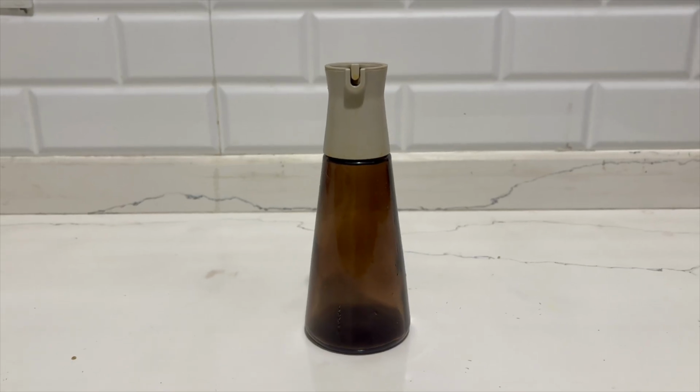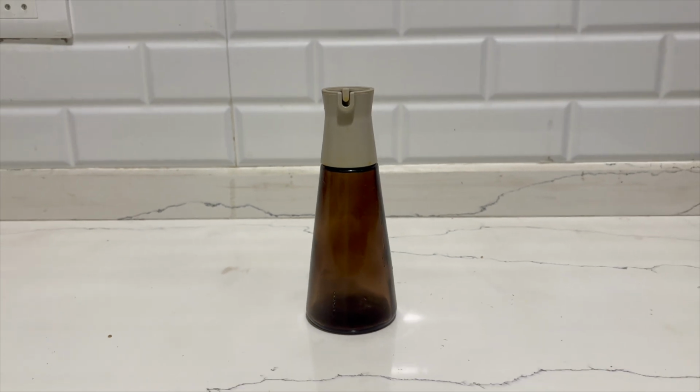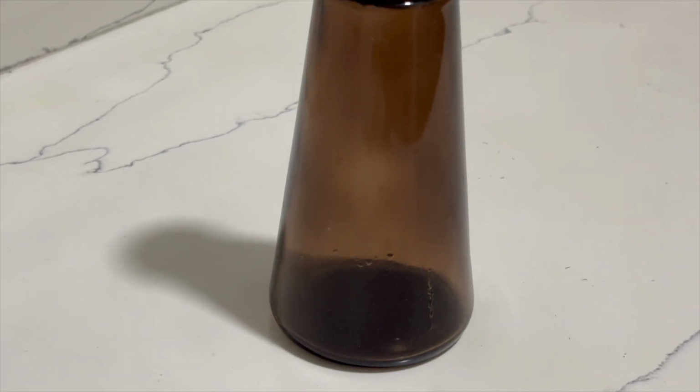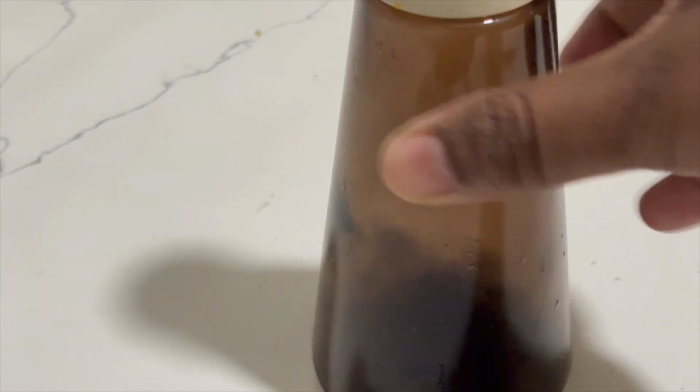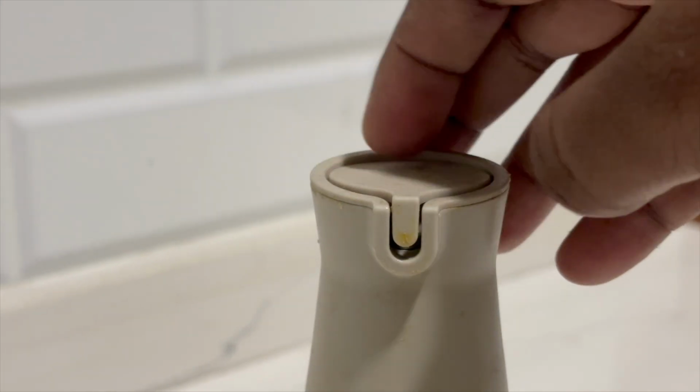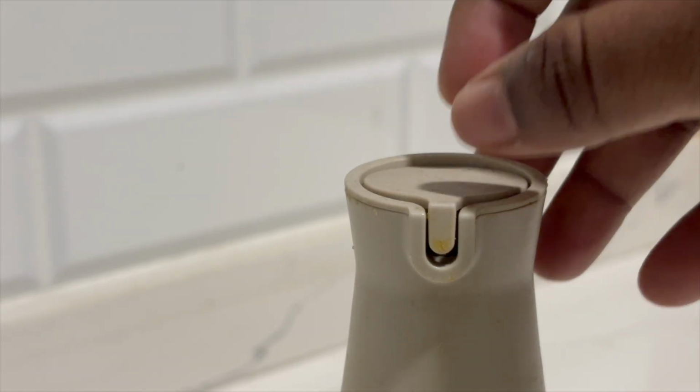Next up is oil pour spout bottle. Now this oil bottle, it's a vibe, minimal, functional and it gives you that chef aesthetic while keeping things neat on the counter. It looks like a decor piece on the counter as well. It has a small opening at the cap and it makes it easier to pour the oil.